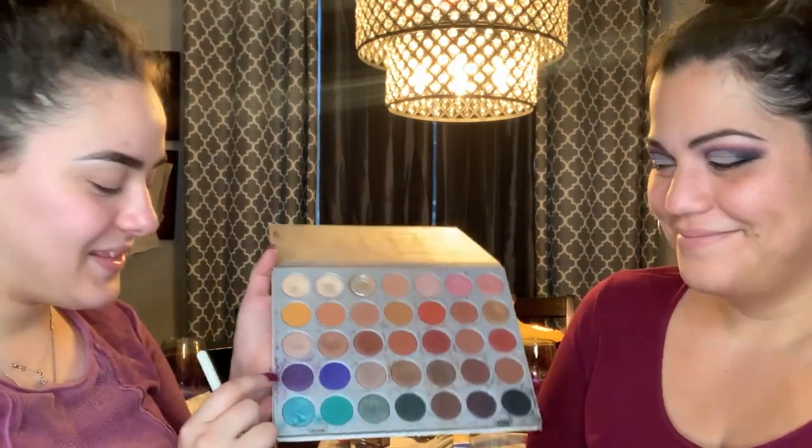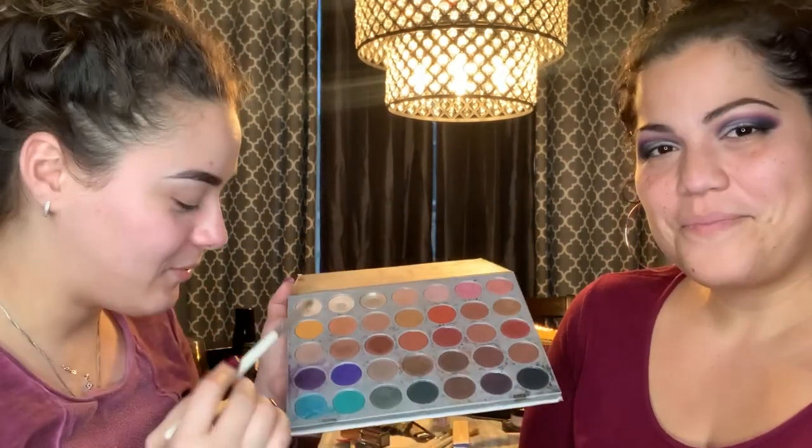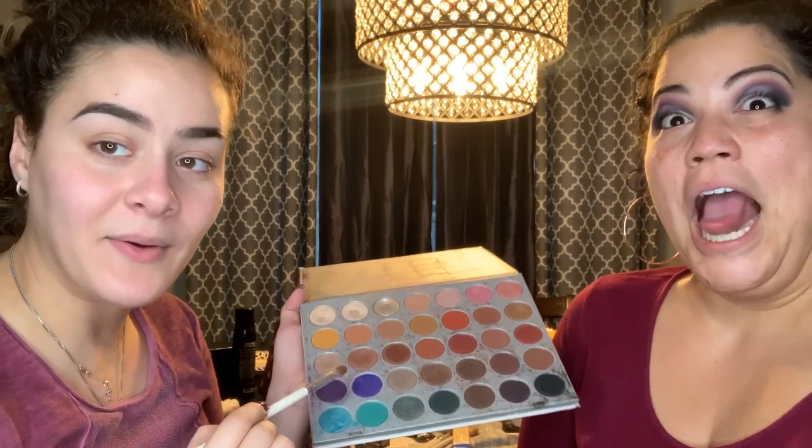All right, so we cut the crease and now we're gonna take this purple shade from the Jaclyn Hill palette and we're gonna put that right next to the black that we just put in our outer corner.